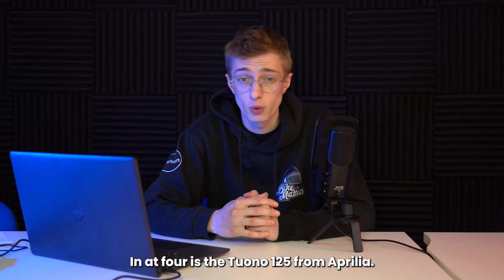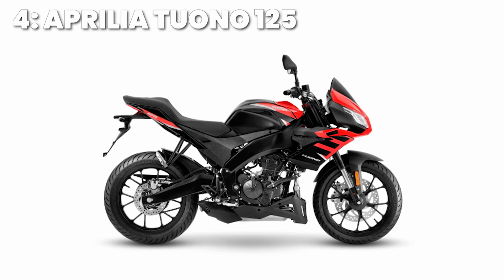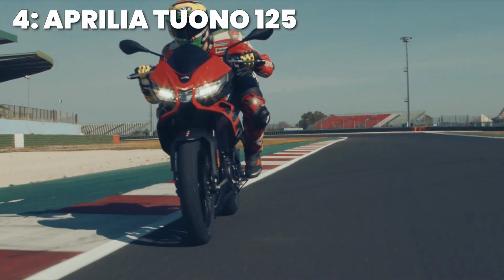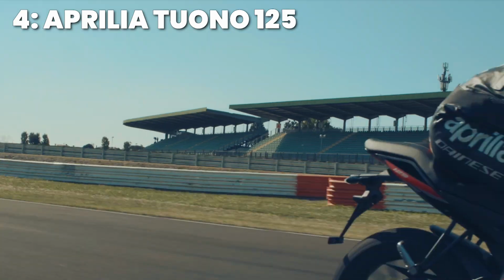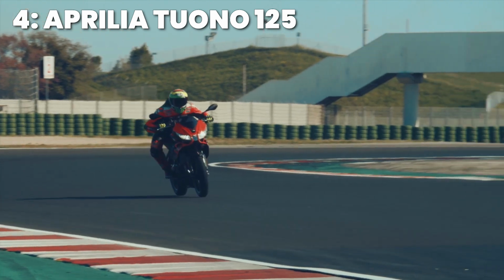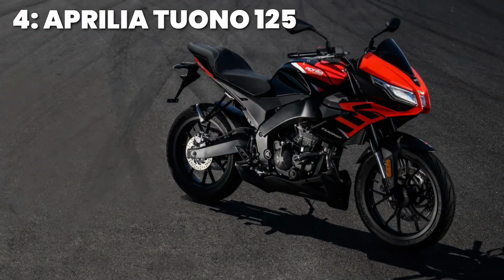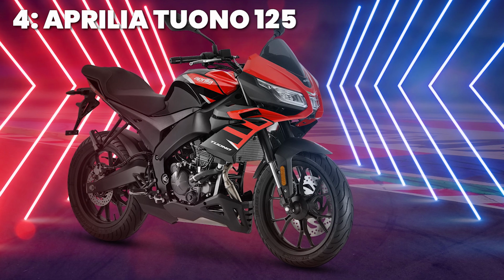In at 4 is the Tuono 125 from Aprilia. Taking heavy inspiration from its elder siblings, the Tuono is a real looker and has the performance to back it up. Powered by a 124cc 4-stroke liquid-cooled single-cylinder engine, with its 6-speed gearbox and sporty front fairing, this bike will see top speeds of up to 80 miles per hour. It pumps out 14.7 horsepower at 10,000 rpm and 11.2 Nm of torque at 8,000 rpm, but that sport-focused performance will rake in the economy, seeing an average of only 90 miles per gallon. With its 10-litre fuel tank, expect around 200 miles in range.